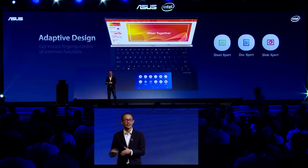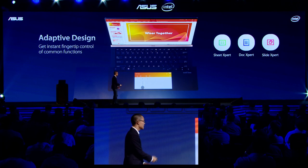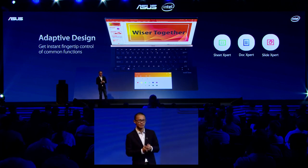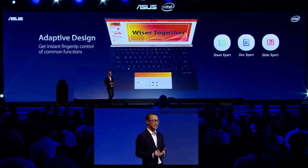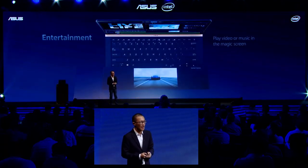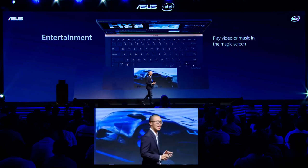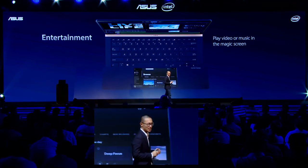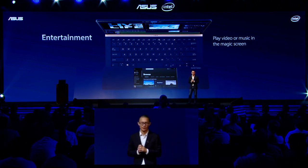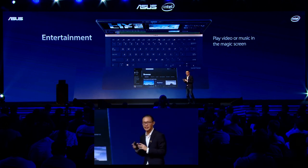While preparing office tasks, you can get the job done faster with specially adapted design apps like Sheet Expert, Doc Expert, Slide Expert. So that gives you more productivity when you're doing office jobs. Of course, with ScreenPad 2, we will emphasize the function of entertainment just as the ScreenPad Plus. You can play videos or music at the same time while you are working. So I guess it will be your best friend when you're watching cricket games during working hours.